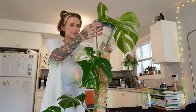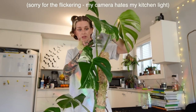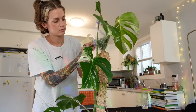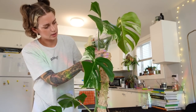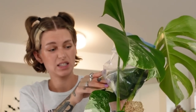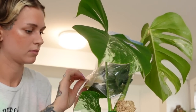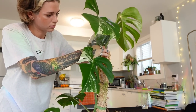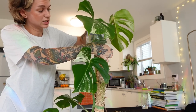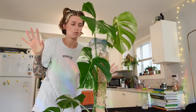This one. Oh, this is the leaf that I really like with the white patch. Let's be gentle. Okay. I am panicking at this part because I need to get it around. Oh man. Ugh. Really bending this leaf. I'm gonna get it through here first and then I'll go around the moss pole. It's really stressful. I'm sweating. Oh my god. Get out. Okay. Whew. We're good.